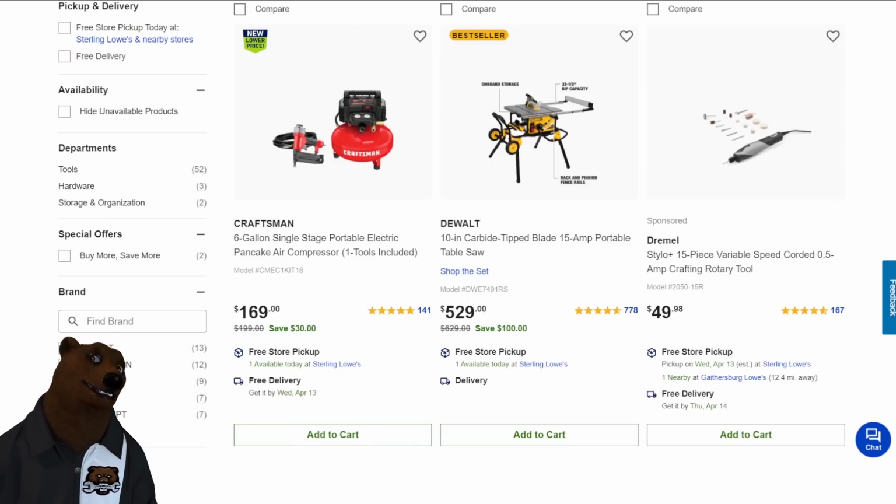Now, I did look around, try to see what else we could find in store. Not a lot going on. We got the 6-gallon Craftsman with the nailer there for $169. We got the DeWalt table saw with stand. It's a decent table saw. $529 though, and that's with $100 off, folks. That's a tough pill to swallow.